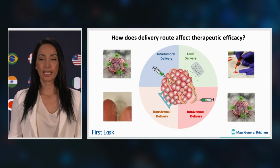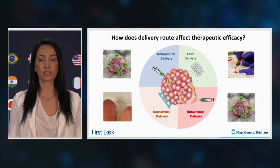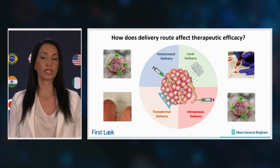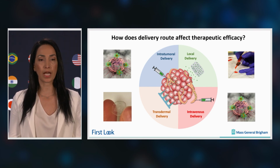It is particularly interesting in the context of immunotherapy to understand how different administration modes affect drug pharmacokinetics and pharmacodynamics and its accumulation at the different organs. This is because the tumor microenvironment, as well as other lymphoid organs such as the lymph nodes and the spleen, play a role in determining the therapeutic outcomes.